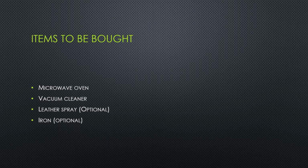The leather spray is pretty optional. I would suggest it especially if you're living in a place like Munich or some other colder parts where it's going to snow a lot and rain a lot. Normally you have those leather winter shoes, so you can buy a spray which keeps them basically waterproof. That is available over here as well. I think you can get it easily for around 2 to 3 euros.